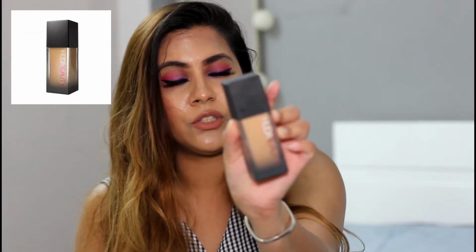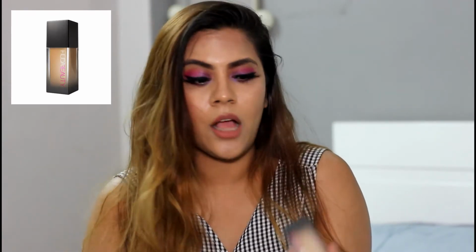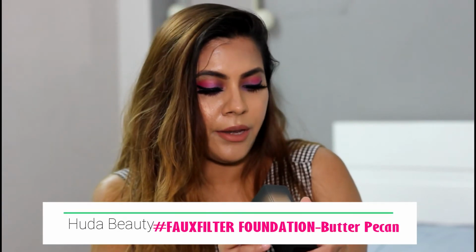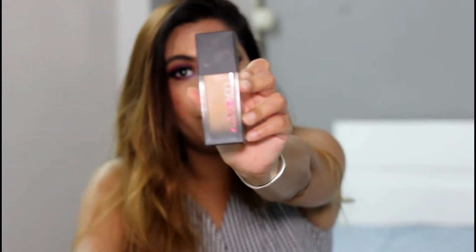So let me show you what all I have from Huda, and I think I'm wearing a lot of Huda today. Starting with the first thing that I also have on my face, my Huda Beauty foundation. I got it from this store in Khan Market, and I have it in color Butter Pecan 330N. I love it. As people say, it is full coverage and one pump is more than enough. I have it on my face today. I love the foundation.